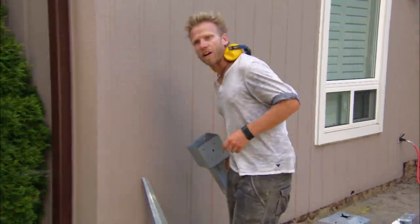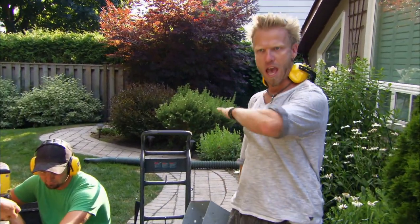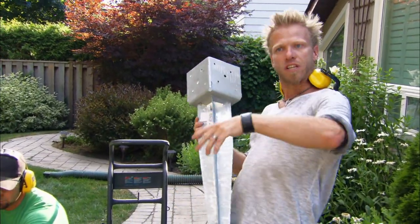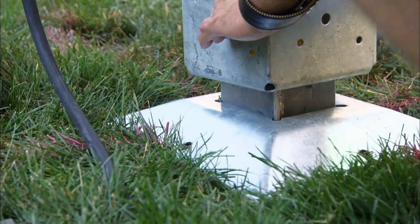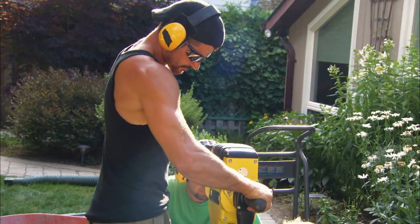So we are about to set our posts into the ground, and because we are floating this deck, which means we are not physically connecting the deck to the framework of the house at all, it's free floating, we get to use these very cool spikes. As opposed to digging holes and putting in builder tubes and setting concrete, we can just take these wonderful spikes and drive them using a jackhammer right into the ground. The only thing about this is it has a tendency to get a little loud. Buckle up.